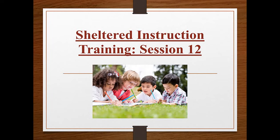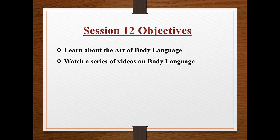Welcome to session 12 of the Sheltered Instruction Training. In this session, we're going to learn about the art of body language.